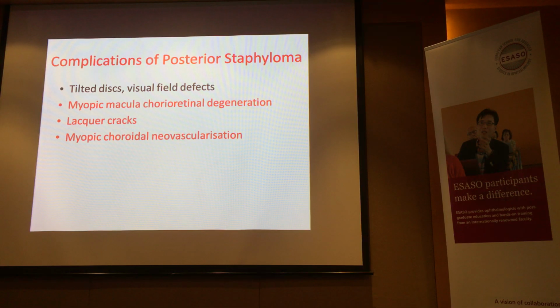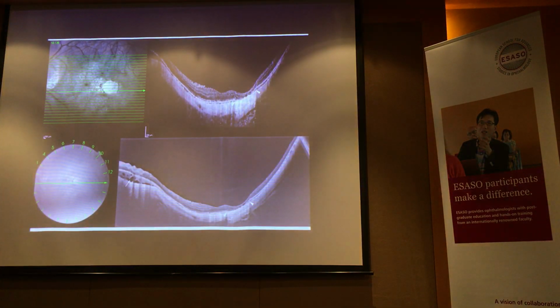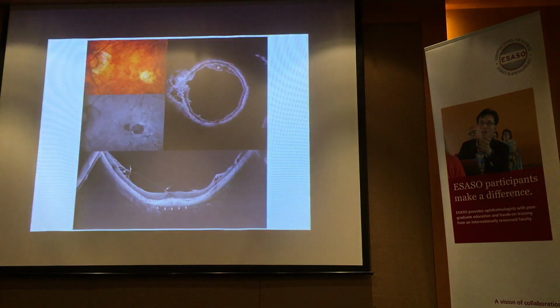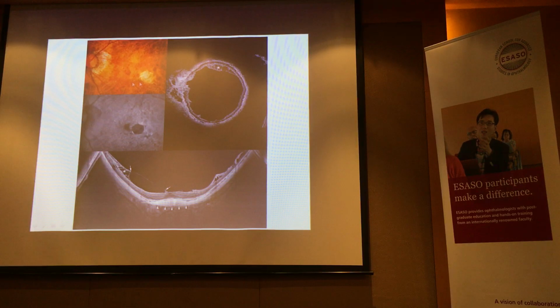In terms of the macula, you've got myopic macular chorioretinal degeneration, predisposing to lacquer cracks and myopic CNVs, and then there's the tractional aspects of myopic macular schisis, holes, and detachments. And really, a lot of this was defined more recently because of OCT. Previously, in all high myopes, you just saw the tessellated fundus and the degenerated macula, and you just said myopic macular degeneration. But with OCT, we can define and see a lot more. You can even look at it on the en face scans, so you can see the areas of degeneration, and then you can correlate it later on.